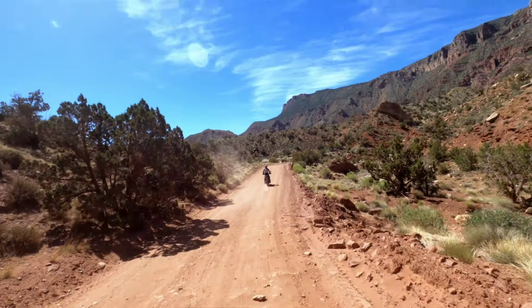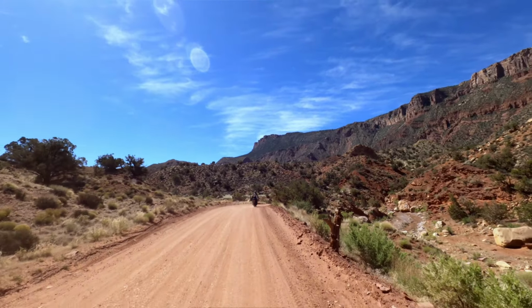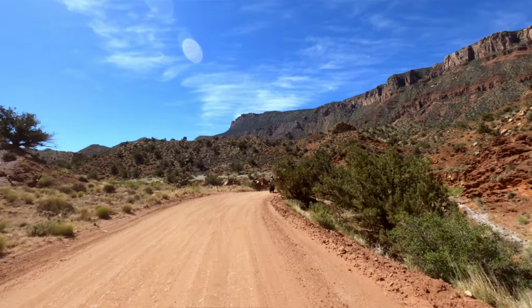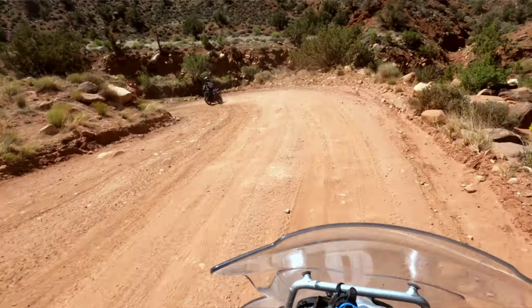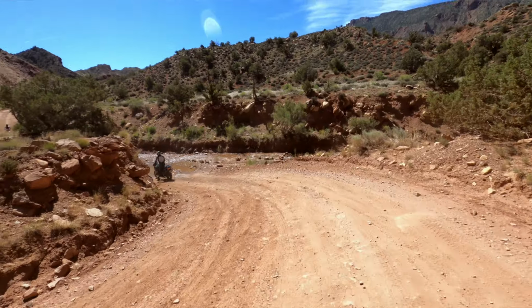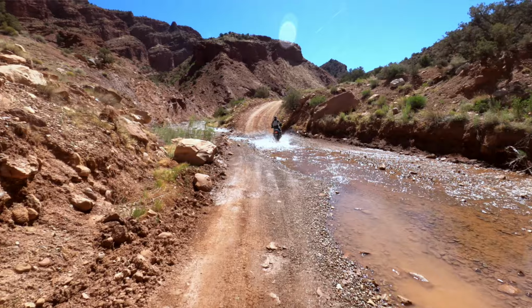I love the varying terrain as well. I mean, we just went through this canyon with these huge rock piles sticking up into the air, and now we're into a place that has a lot more bush and is a little more hilly, and it's kind of interesting. And then we're back to the water.